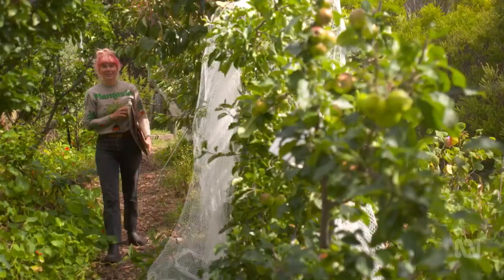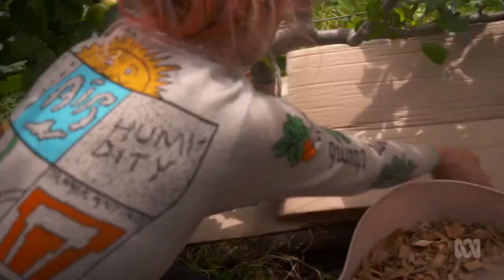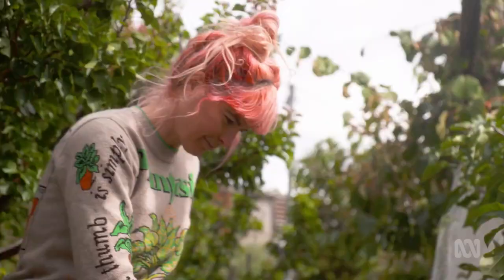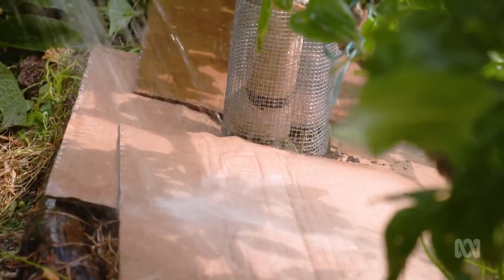While the moths are dormant over the winter months, it's the perfect time to prepare for the spring onslaught. And sheet mulching works a treat. Laying sheets of cardboard topped with mulch below your trees will stop the emerging adults getting up through the soil to mate, lay their eggs and restart their life cycle. Added bonus, it will suppress weeds as well.